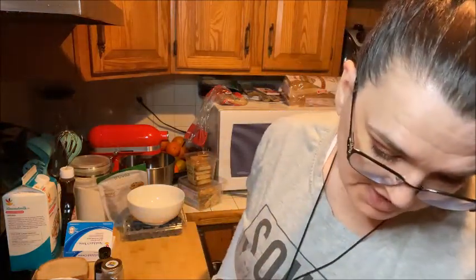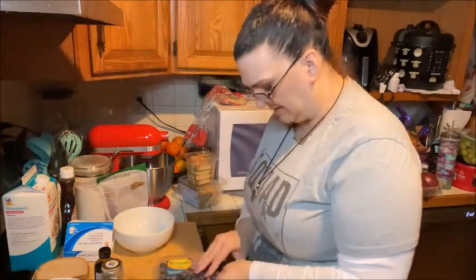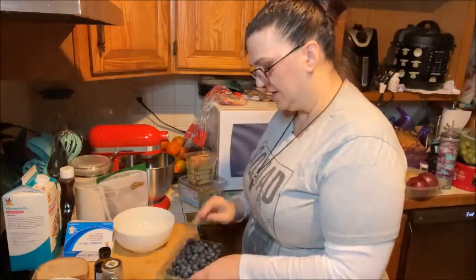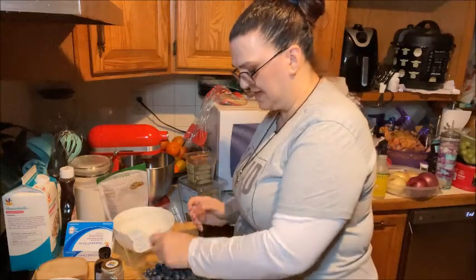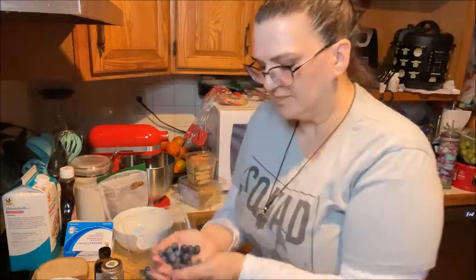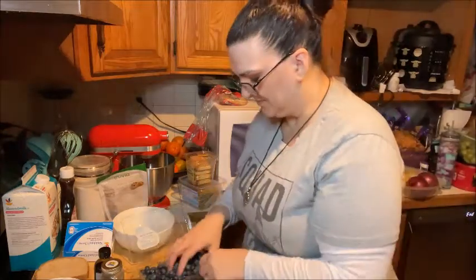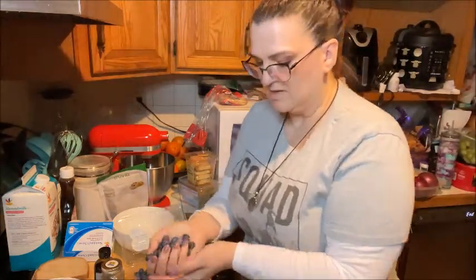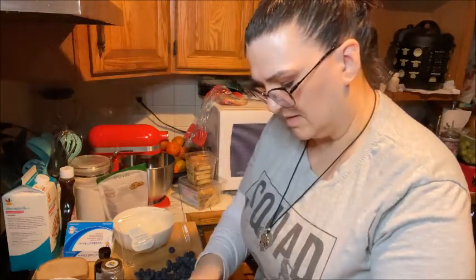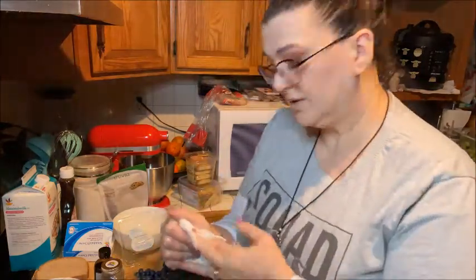Okay, next we are going to sprinkle half of the blueberries in. They're pre-washed. I'm just going to check for stems as I am putting them into the bread mixture, because you don't want stems for sure. I stuck my finger in cream cheese.